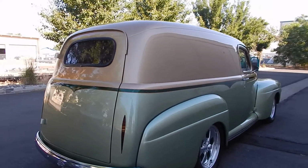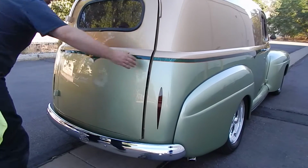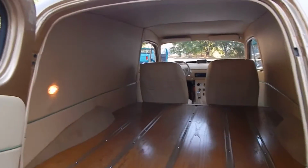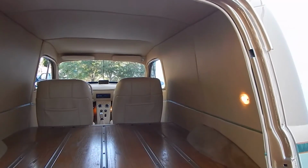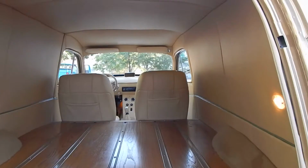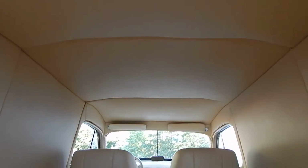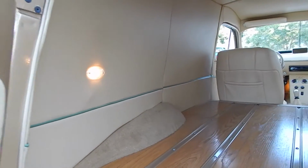It's electric, correct? Yep. Electric release. He's going to reach down there and open it up. Perfect. See the back end of it? Nice little hauler. It's got map pockets in the back of the seats. It's like they thought of everything when they did. A little extra room for paperwork. Courtesy lights in the back here that come on when you open up the back.